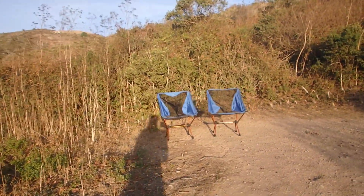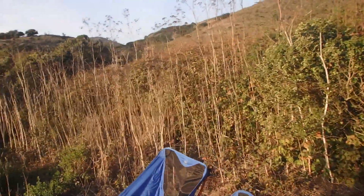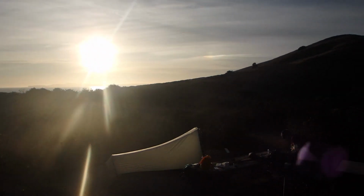And the living room. So we can sit up here with the REI camp chairs and enjoy our sunset and view of the ocean.